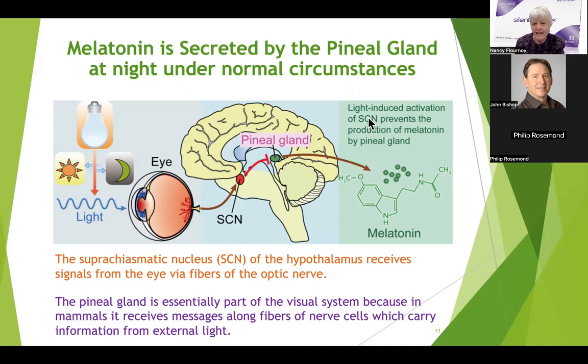So here, the light-induced activation, I'll tell you what SCN is in a minute, but the light prevents the production of melatonin. And so it's by stopping the production of melatonin that you stay awake. And so the melatonin is produced here in the pineal gland. It's on the back side of the hypothalamus. And on the front side of the hypothalamus, we have this little area they call SCN that's got too long of a name to try and pronounce.